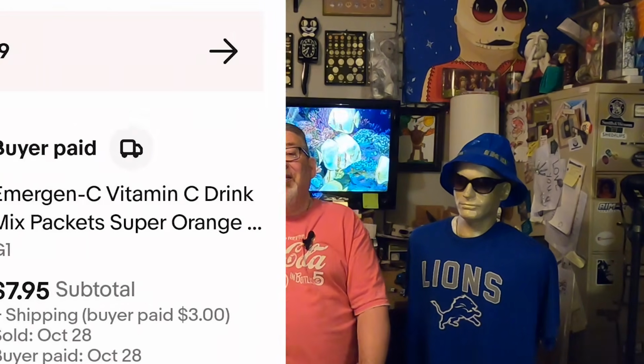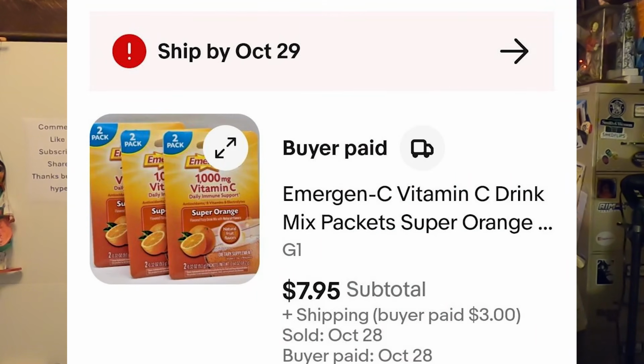Next up, some vitamin C. Ooh, how exciting. I bought this at Walgreens, 90% off clearance. Probably 25 cents a piece, I'm guessing. Sold for $7.95 plus shipping on top. Took about 5 months to sell. It's hard to say no at 90% off, but I'm just not going to buy these anymore. It's not worth my time for $7.